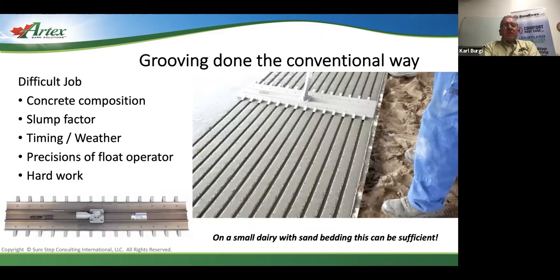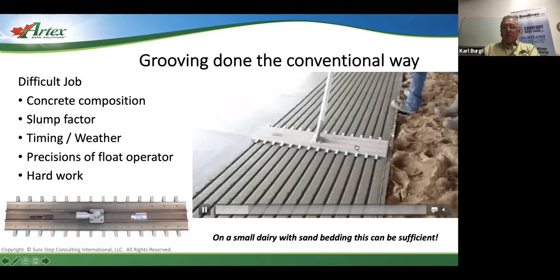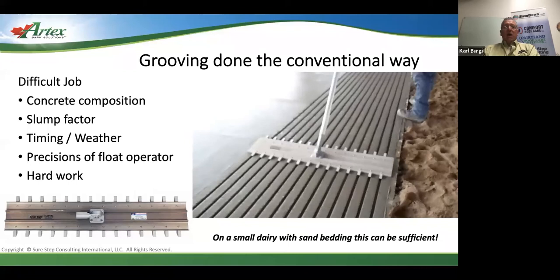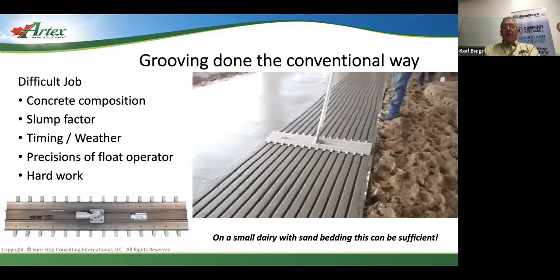Usually for years, the grooving was done this way. You can see here we had a float with the runners on it, where the dimensions were exactly like we saw before. It's a difficult job. The slump factor of the concrete matters, so how wet it is, how it's placed, the timing, the weather, if it's a hot day, the precision of the float operator, and it's hard work for the guy that has to do the float.